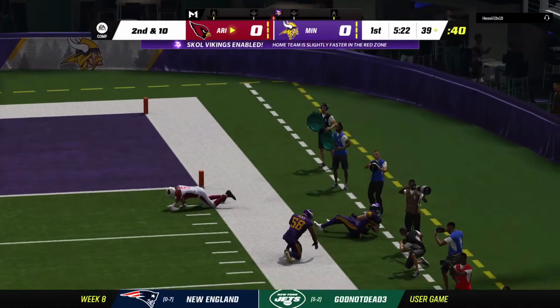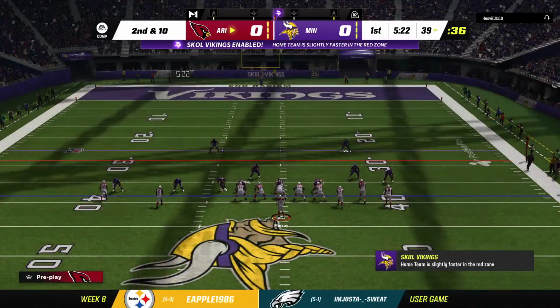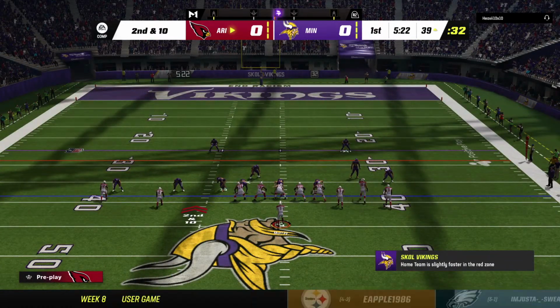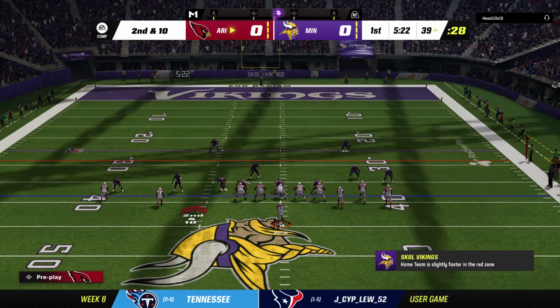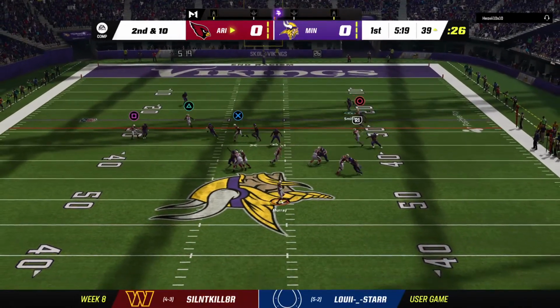And that is intercepted. Or was it? Wait, they'll say no. No interception. He did not keep the feet in bounds, apparently. So that's just going to be an incompletion. To throw once more on 2nd and 10.